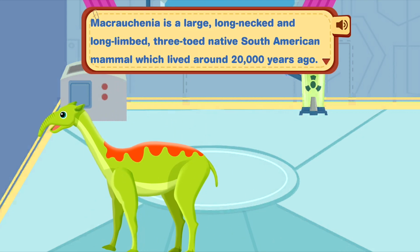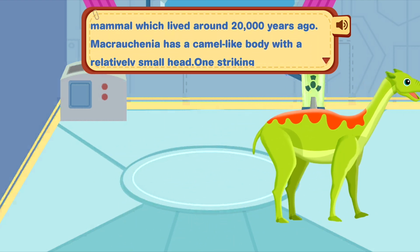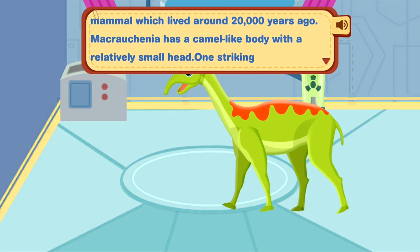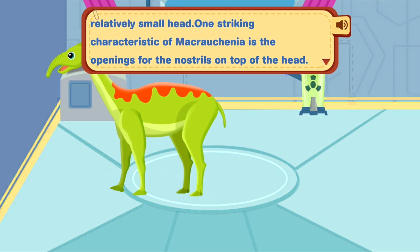Macrauchenia is a large, long-necked and long-limbed, 3-toed native South American mammal which lived around 20,000 years ago. Macrauchenia has a camel-like body with a relatively small head. One striking characteristic of Macrauchenia is the opening for the nostril on top of the head.